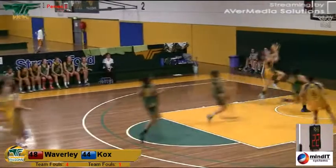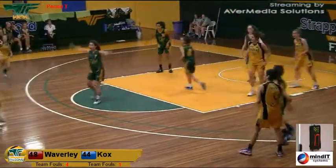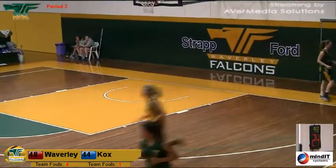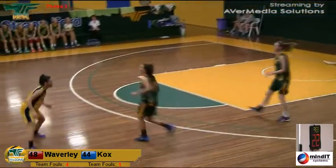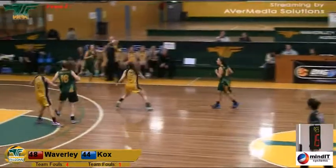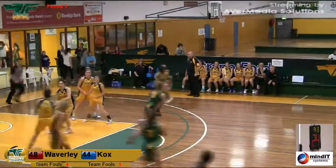However, the turnover count for the Falcons is starting to mount, and they're certainly not boxing out, not protecting that basket, as a 3-point attempt from Millie Teal misses, and the ball goes out, Falcons ball. Mel Ioannidis in traffic gets to it, back to her sister Claire. Claire settles it down, back to Mel Ioannidis, into Abby Lloyd. Abby misses the pass, can't hang on to it.